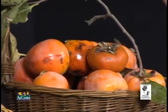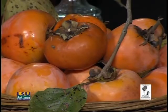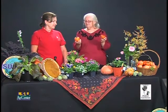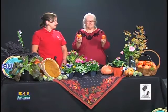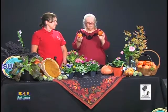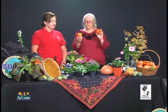The color is just great. If you could not eat these, they would be worth growing, just to see a tree with 100 of these on it is a stunning sight. This is the native, this is the oriental. There are many varieties of the oriental. Usually they have a little bit larger fruit with fewer seeds. But just like the pumpkins, excellent source of vitamins. Again, on the LSU Ag Center website, I saw a great recipe for persimmon cake. So use the pulp of the persimmons too, as well as having a wonderful ornamental.